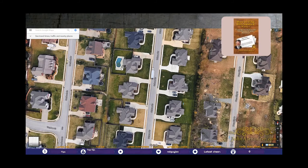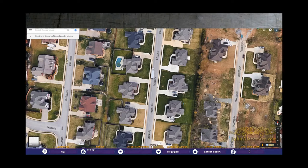And then again, we'll go to the secondary method. But we can even tell, even by the color of the yard, right? This guy's yard looks like it's dead, and this guy apparently waters his yard. So that helps us figure out where that lot line is coming down here.